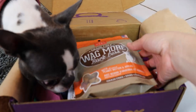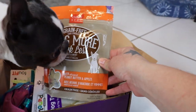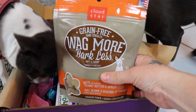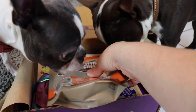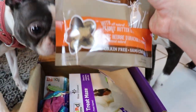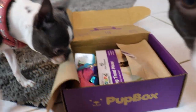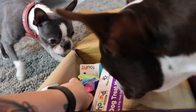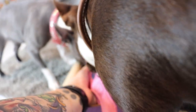So we've got some treats. This is a full-size bag of the Cloud Star grain-free treats. These are peanut butter and apple, which I love. I actually really do love this brand. And these are soft treats, so good for training because they can break. And they're stinky. I already know they are. So we'll let them try them in just a moment because I know that Lila's looking at this little pink thing and it looks really cool.